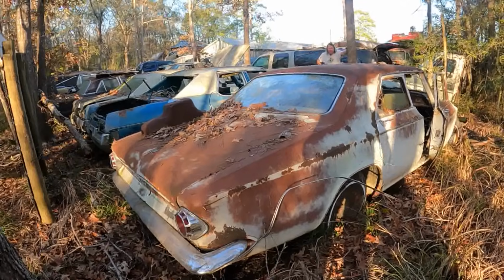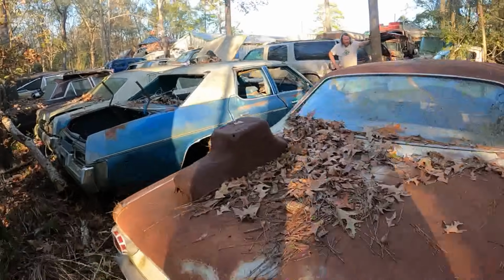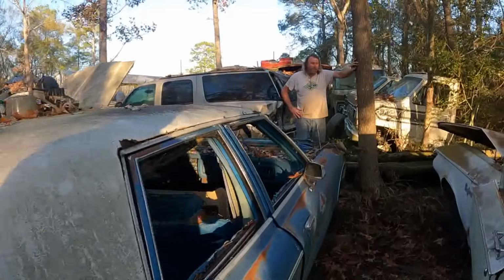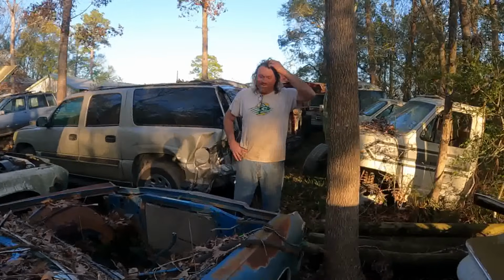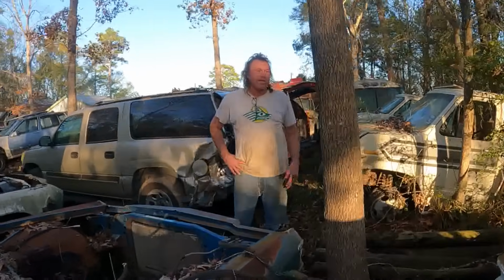Where'd you get this one? Hawkins, Texas. The guy showed it to me. He said, "Check this out. This is a weird car. It's got a floor shift." I went, "That's cool." Then I drove home, and about a week later, I went, "Holy crap! That thing's got a big block bell housing in it." I went back to him. "What do you want for it?" $500. I'm like, "I'll buy it."